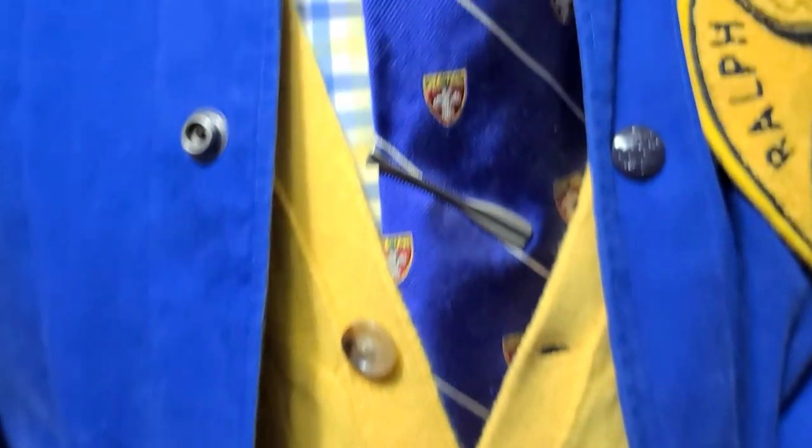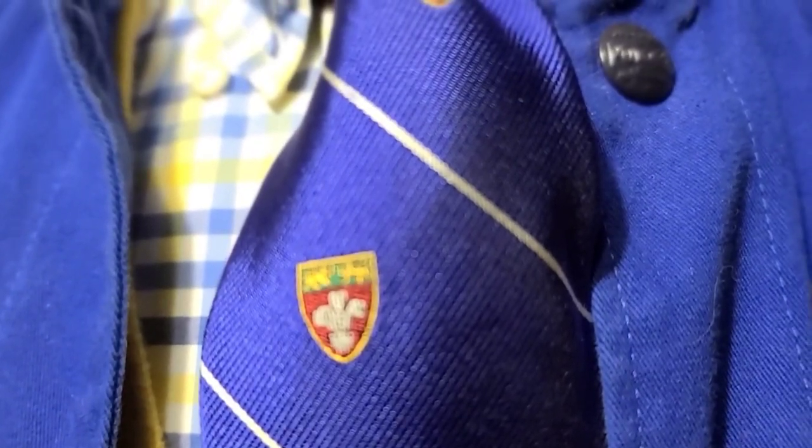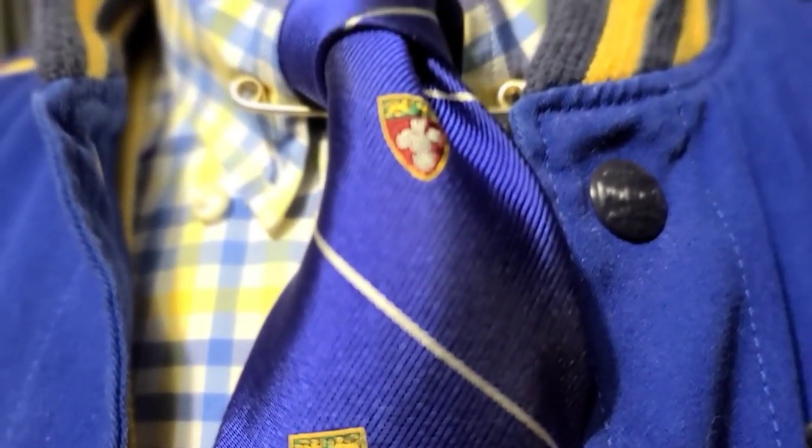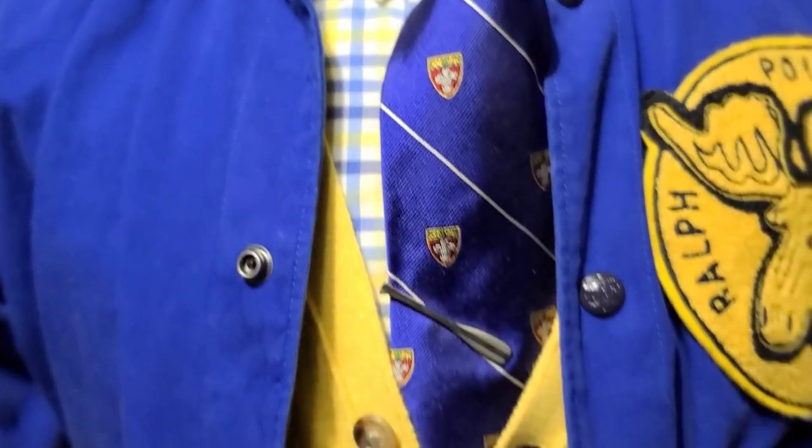Beautiful royal blue Hermès tie, almost a rep stripe. I guess you could call it rep stripe, the white stripe is so thin. Just a beautiful tie. And then the piece de resistance is this beautiful jacket here.